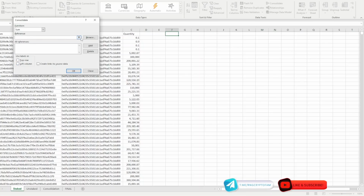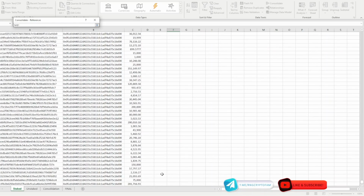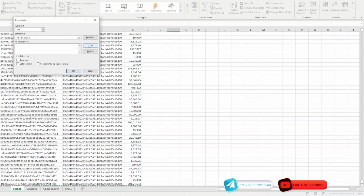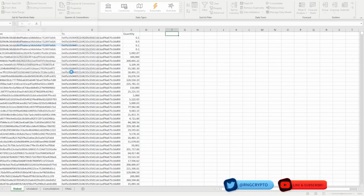At the reference, I want to click this blue arrow right here. When I click that, I'm going to select everything. Again, I'll click in the top left here, A1, then drag all the way down, holding down Shift, and I'm just going to hit Enter on my keyboard. I'm going to add this. Now I'm going to click top row, left column, and hit OK.